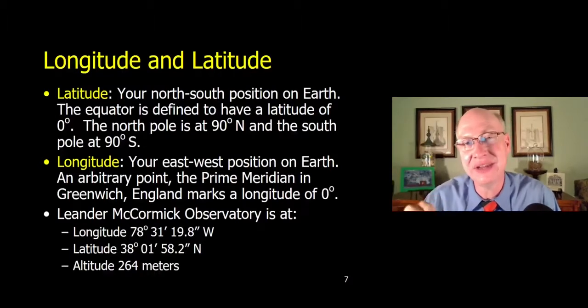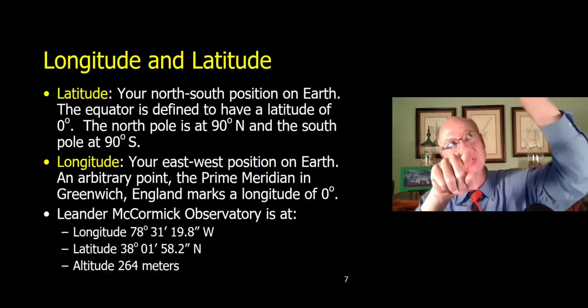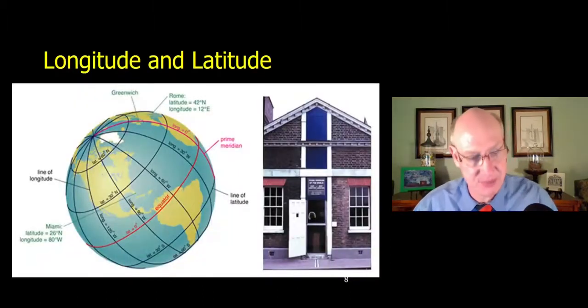It is literally if you were standing at the center of the Earth, looking at the equator and looking at your location on Earth, the angle between them in the north-south direction. So here's a map of the Earth. The equator, as I said, is defined to be at a latitude of 0 degrees. The North Pole is defined to be at a latitude of 90 degrees north, and the South Pole is 90 degrees south.